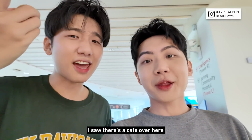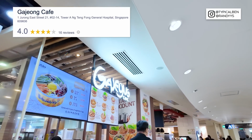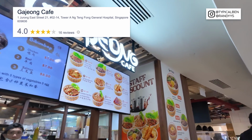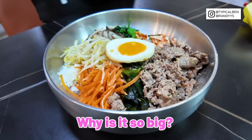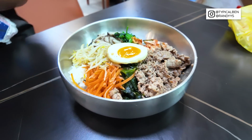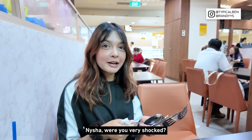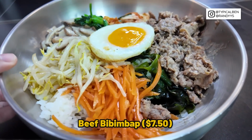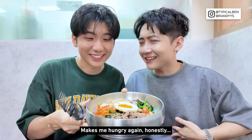I saw there's a cafe over here that sells bibimbap. Yeah. Gajong Cafe. Our bibimbap. Wow, big! Why is it so big? Nisha, you're very shocked. Yeah. Okay, so we got beef bibimbap at $7.50. Look at it, it's such a huge bowl. Makes me hungry again, honestly.